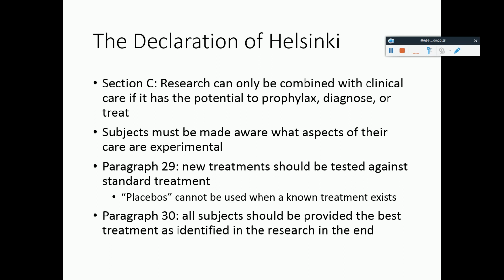Lastly, even though some participants might be subject to the standard treatment, while some others are subject to the novel or new treatments, and one of the treatments might be better, that's okay when you're doing the study. But in the end, once you identify that one treatment is better than the other, then all participants should be treated with that better treatment, whether it's the standard or the new treatment, right? Everybody should be treated equally.